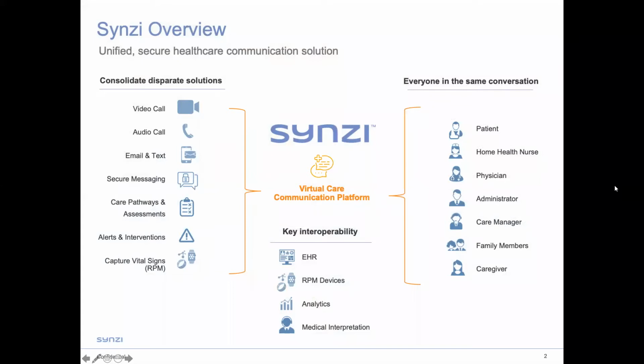For any folks that are new to Cinzy, we are a virtual care company based in St. Petersburg, Florida. Our platform allows staff members, patients, family, and community physicians outside of your organization as well, all to communicate virtually, really to improve the quality of care and patient experience. Our platform is device agnostic, so staff, patients, and family members can use any device they are comfortable with.